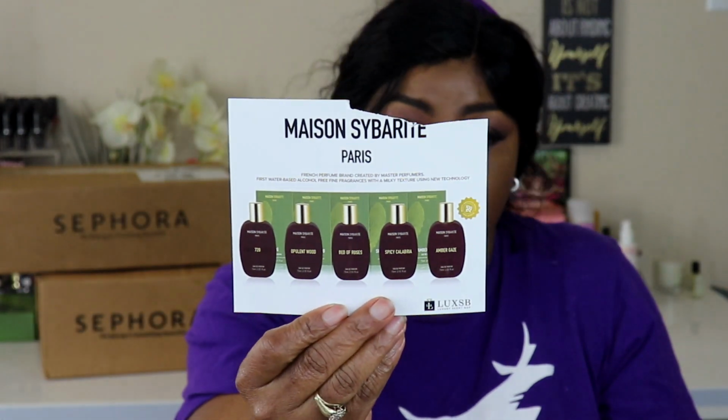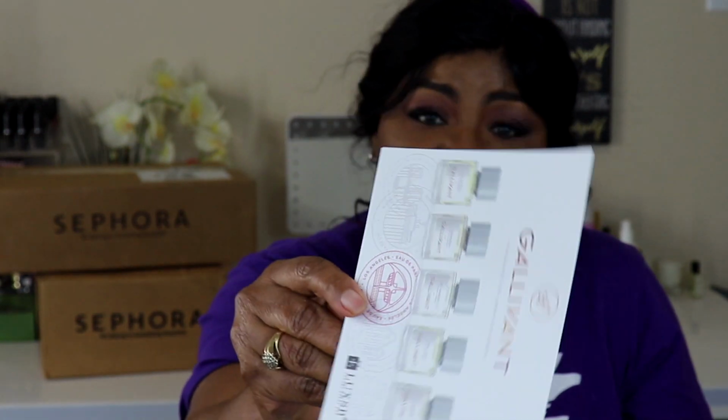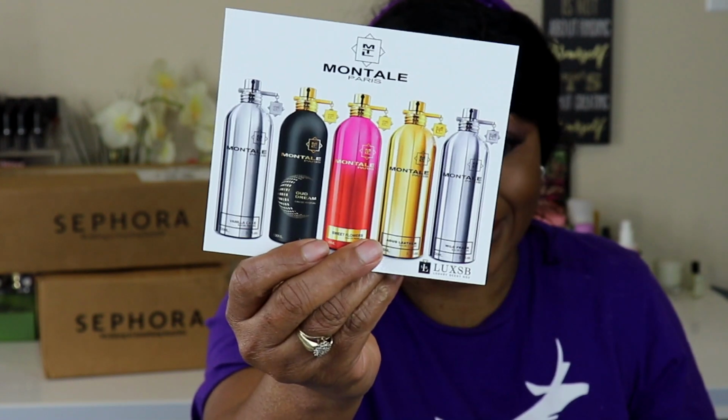Okay, nothing but cards. I'll share the cards with y'all. Ooh, Maison Sabery. I never heard of that, but I know it's $185 a bottle. Y'all see that? I told y'all, bougie, expensive scents. Nativia. Gallivant. Ooh, these are $95 for 30 milliliters. And Montel. Montel is $215 for 3.3 ounces, 100 mils.